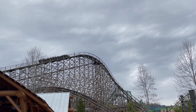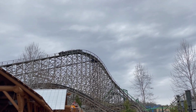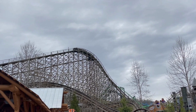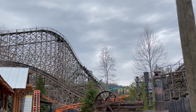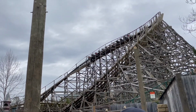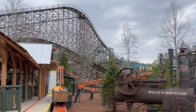This is Thunderhead at Dollywood. This is a GCI wooden coaster, and it is often considered one of the top GCIs out there. Now, why is this coaster very close to my heart, you may ask? Because this was my first big roller coaster. I had ridden a couple of kiddie coasters before this, but this was my first major roller coaster.